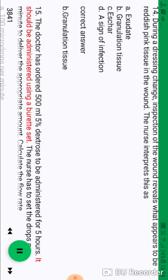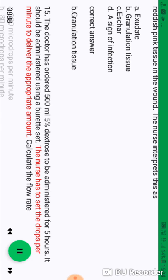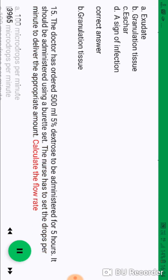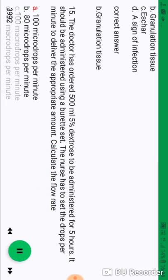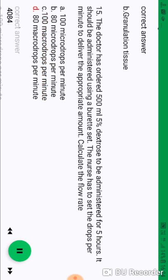It should be administered using a burette set. The nurse has to set the drops per minute to deliver the appropriate amount. Calculate the flow rate. A. 100 microdrops per minute. B. 80 microdrops per minute. C. 100 macrodrops per minute.